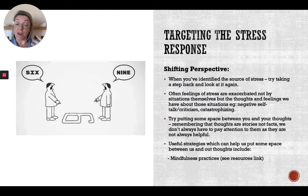So we might be catastrophizing a little bit. Are we thinking about the worst case scenario here? Is this a lot of negative self talk that's coming in, rather than the situation itself being the stress trigger? Again, just reminding ourselves that sometimes we have a negative bias in our thoughts and our thinking patterns.